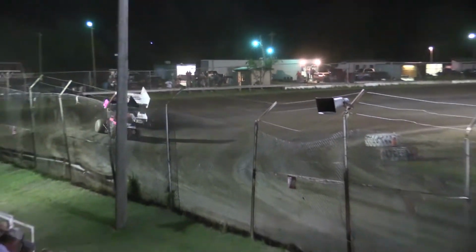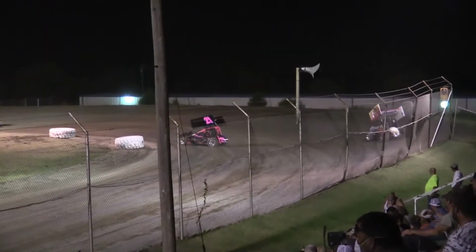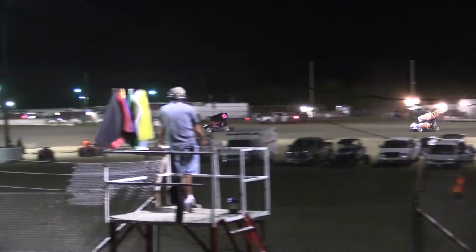Goes to the bottom of the racetrack in turns 3 and 4. Brad Queen trying to get around there in the 55 machine. Can't quite do it. Riding into the infield, taking the scenic route down the front stretch.